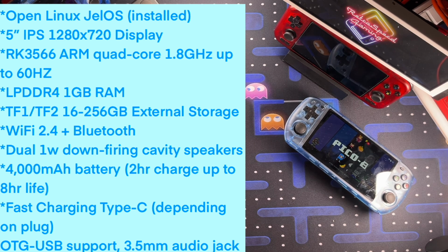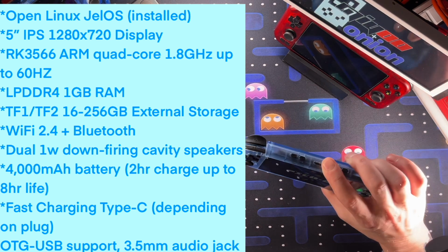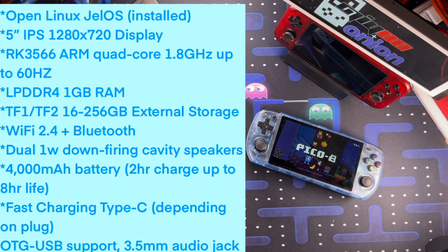Wi-Fi 2.4, which is a little disappointing. I mean, we didn't even get Wi-Fi 5, let alone Wi-Fi 6 in this device, and it does have Bluetooth, which does some support if you want to use this to consoleize it, use the HDMI port, and use this as your console for playing, so that's kind of nice.